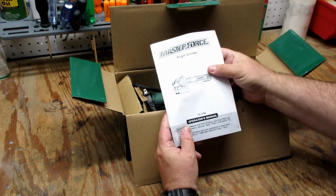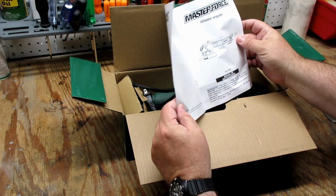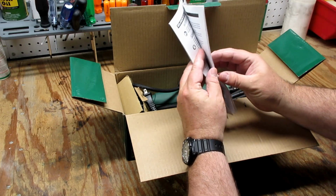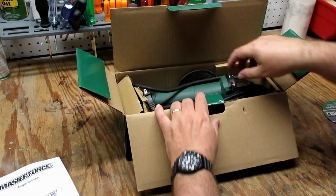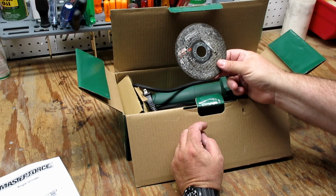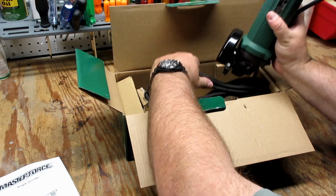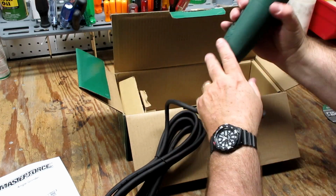We've got the Masterforce angle grinder instructions. That's in English and Spanish, if I'm not mistaken. I don't know if it's in French, but who knows? Now it looks like it's English and Spanish. Here it comes with a wheel. Well, this is one of the old wheels I just happened to throw in there. That was one of my old ones. And here is the grinder itself. And here is the cord. So this is a corded tool, of course. And I like that green color.